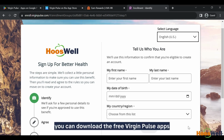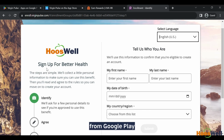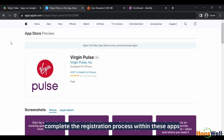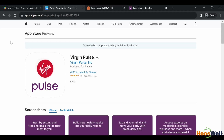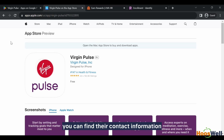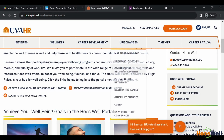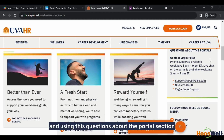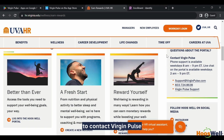Alternatively, you can download the free Virgin Pulse apps from Google Play or the Apple App Store. And you can also complete the registration process within these apps. If you have any questions, Virgin Pulse Member Services is available to assist you. You can find their contact information by navigating back to the UVA Who's Well website, scrolling down, and using this Questions About the Portal section to contact Virgin Pulse.